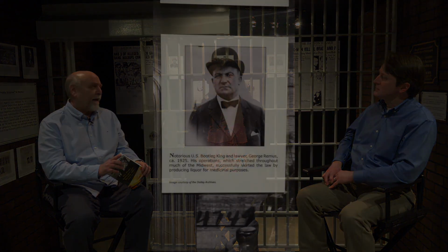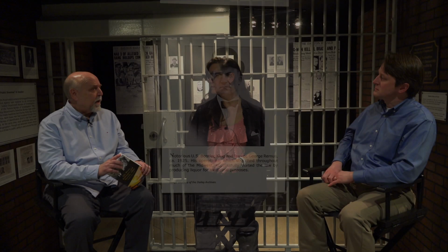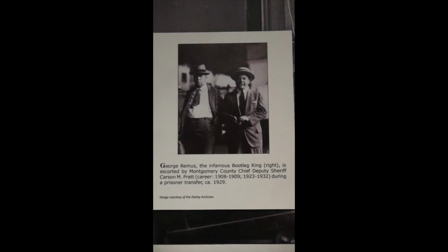George Remus, the king of bootleggers, he had a network that supplied liquor, not only illegal liquor, not only to Dayton, but to towns throughout the Midwest, including Al Capone's Chicago mob. They say that Al Capone would not have been the mob boss that he was had it not been for George Remus. But Remus was incarcerated in the Montgomery County Jail here in Dayton on bootlegging charges.